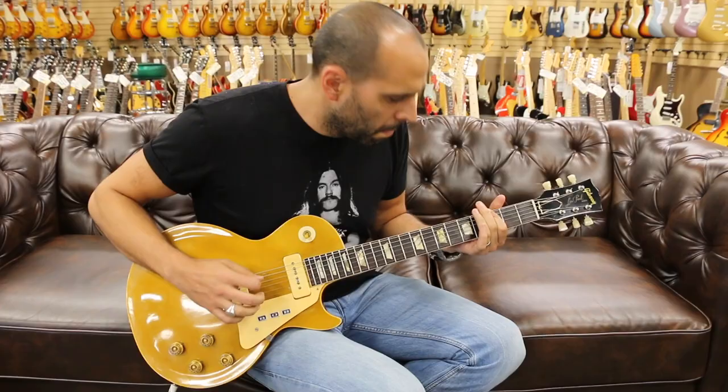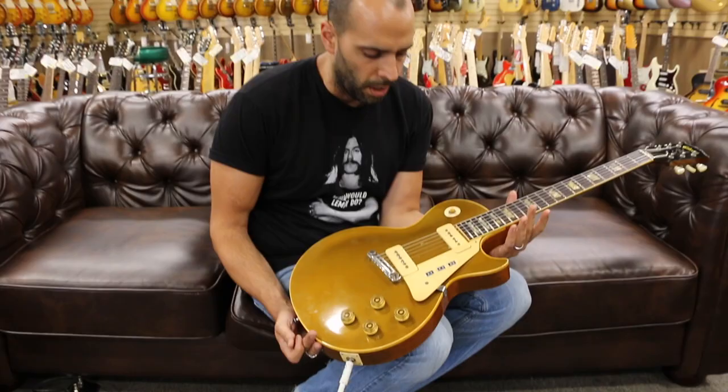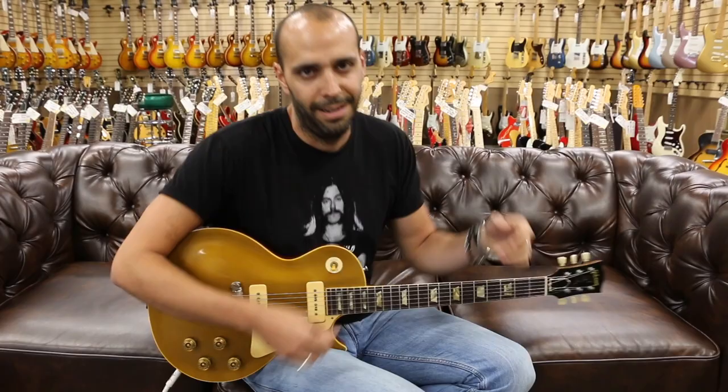From 1953, it's a Gibson Les Paul Goldtop named Bob. Neck's been reset, otherwise original. Rip roaring P90 pickups. It says Bob on the pickguard, for Christ's sake. How rad is that? Very rad. There's your Tele Tuesday, even though it wasn't a Tele.